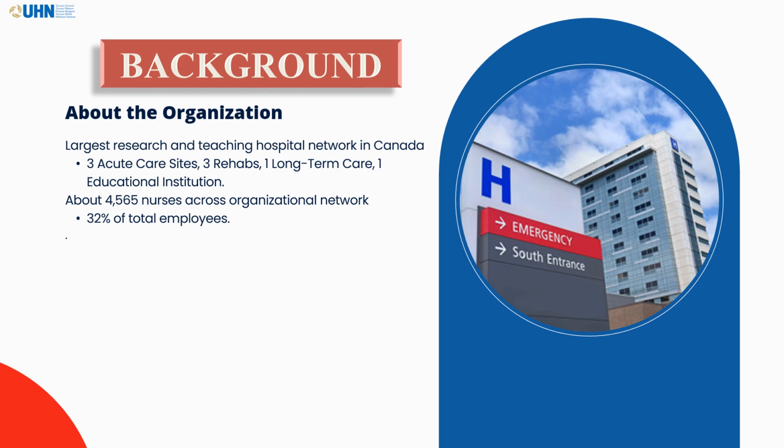The hospital organization where the research was conducted is located in downtown Toronto. It is inclusive of three acute care sites, one long term care, three rehabilitation units, and an educational institution. The hospital is a major employer of nurses in Ontario, as 4,565 nurses work across the network, accounting for 32% of the total employees.